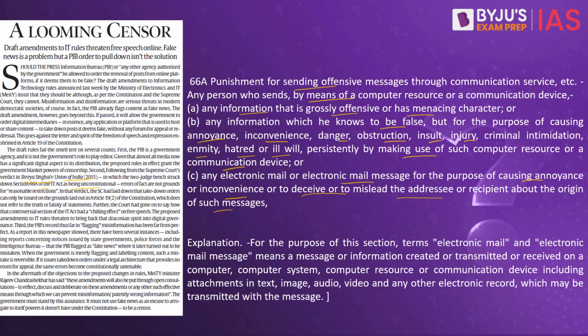To understand what is electronic mail and electronic mail message, it also includes all the information created, transmitted or received through a computer, computer system, computer resource, including attachments in text, image, audio, video, and any other electronic record. So this particular section was struck down by the Supreme Court of India, calling it unconstitutional. Why is it unconstitutional? One, it violates the right to freedom of speech and expression, and at the same time, this cannot be a restriction under the restrictions imposed under Article 19(2).